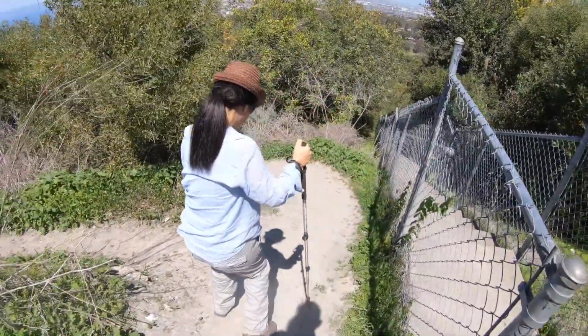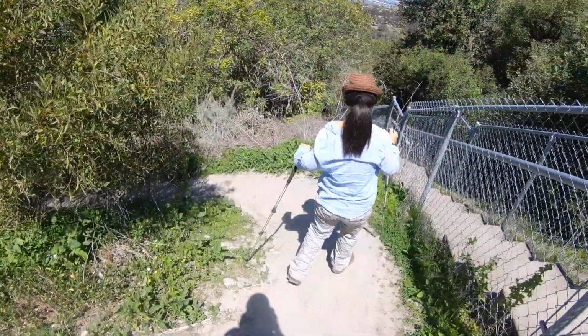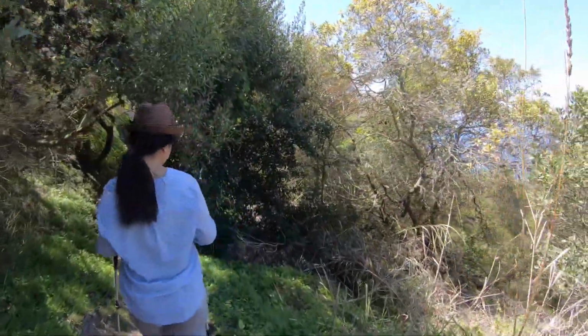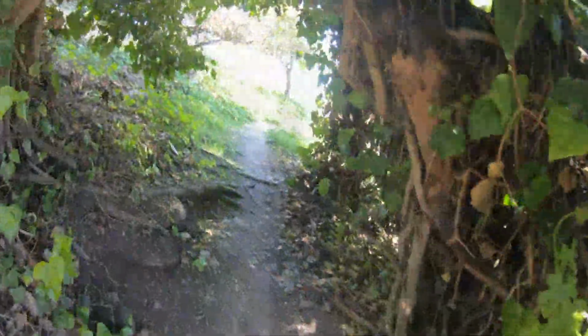Make sure you don't slip and fall. If you have poles, use them. For balance alone, they're worth their weight in gold. Look at that. Oh, that wasn't that bad. Continuing again along this little shady path, and this is a beautiful day for hiking. See what else we can find right here.